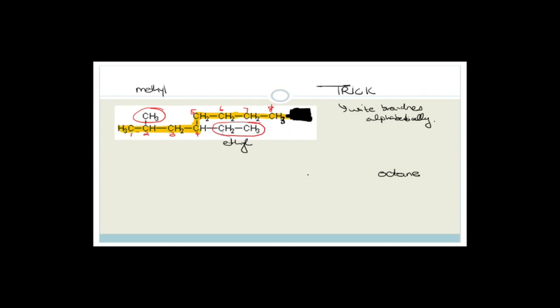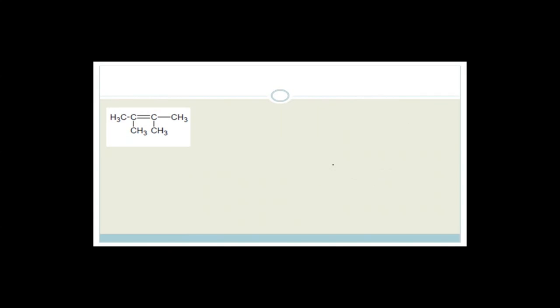So what do we say? 4-ethyl-2-methyl-octane. And please note you have to have your little dashes. So it's 4-ethyl-2-methyl-octane. Okay, let's move on to the next thing.